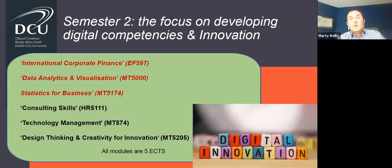For semester 2, the focus shifts more to developing digital competencies and how students can build those skill sets and be comfortable analysing data, interpreting data, and presenting it in a meaningful manner. Again, we have a number of core modules aligned with what's offered in partner universities. These include international corporate finance, data analytics and visualization, and statistics for business.